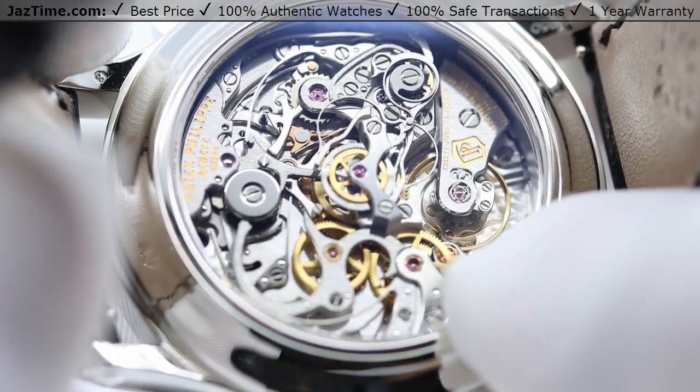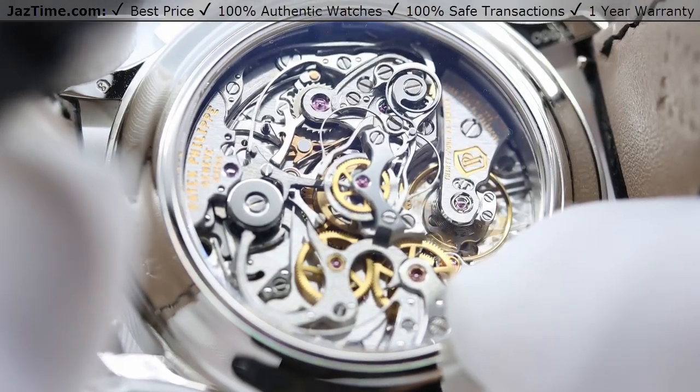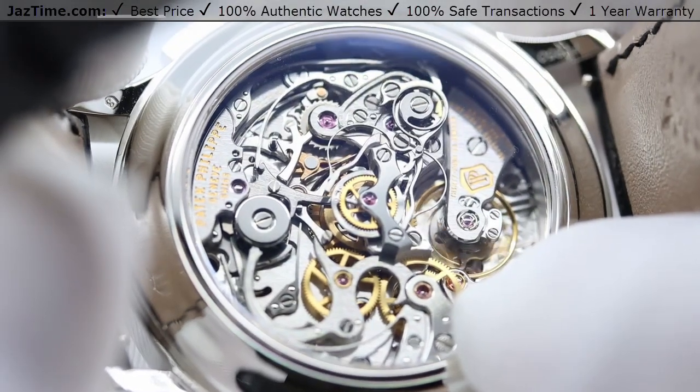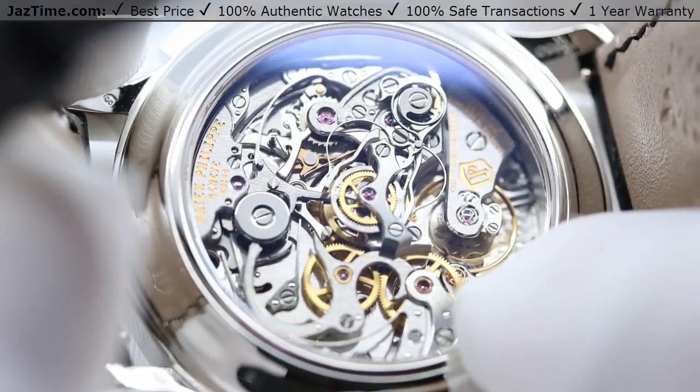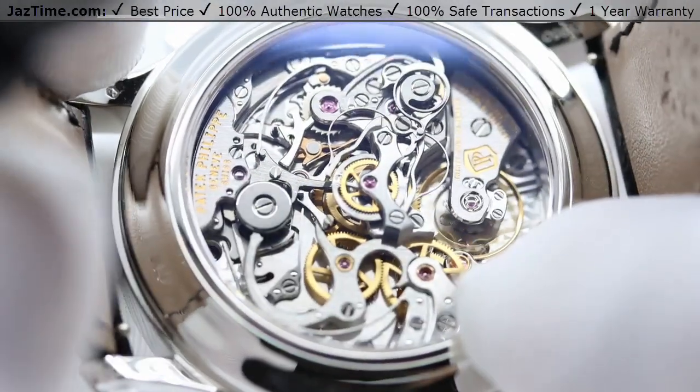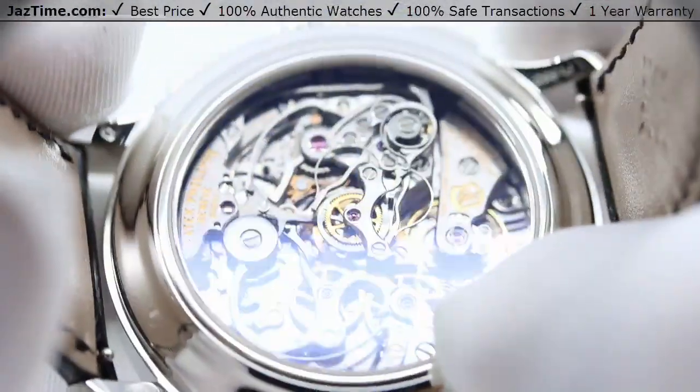So I can't tell you much more about it since I don't really understand how this all works. I'm not a watchmaker, but I think any layman can just look at the back and say, hey, wow, this is a beautiful watch. Or at least it's a beautiful movement. Okay, so I pretty much went through all the parts and I guess I show you the bracelet.